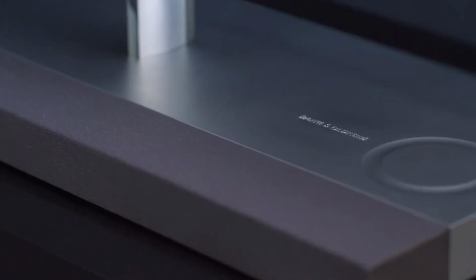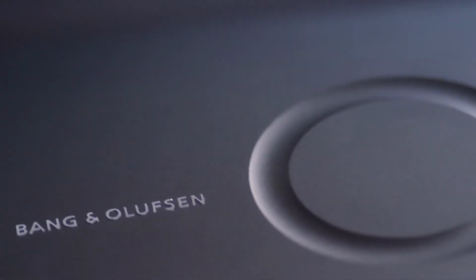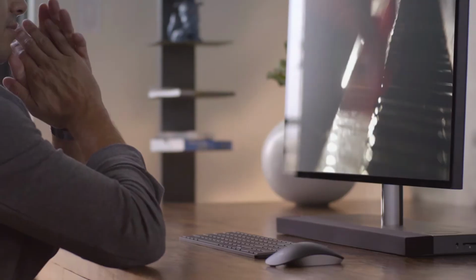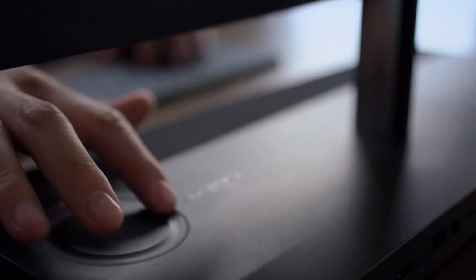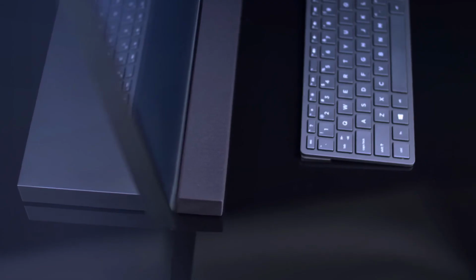Quad HP speakers and audio custom-tuned in collaboration with experts at Bang & Olufsen are precisely positioned to direct sound straight to your ears. A haptic interface with intuitive controls adheres to the simplicity of the overall aesthetic.